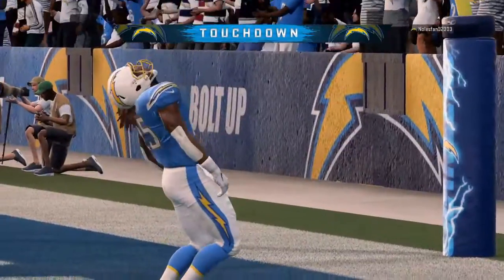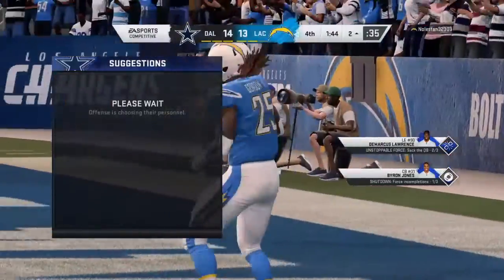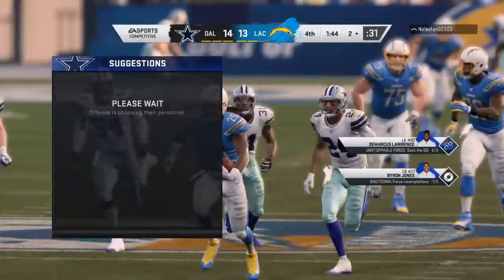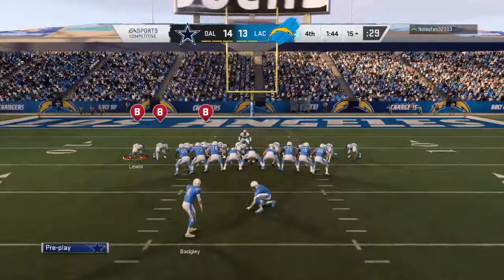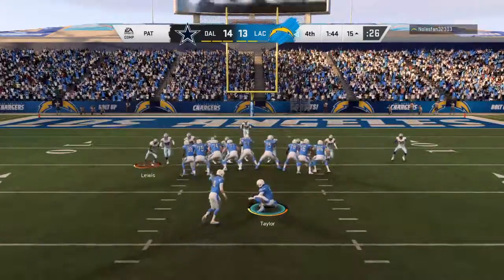For a Charger touchdown. Melvin Gordon, 97 yards, as they can now tie the game with the extra point here in the final 2 minutes. Well, the hard part's done. Now they just need to split the posts, tie it up, but then their defense is going to have to hold up to send it to overtime.